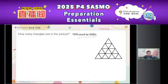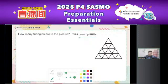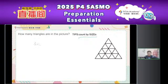How can we determine it by size? Similarly, we will use the same technique as we learned before. Firstly, we will check all the triangles whose size is one layer high. Why do I use height? Because this smaller triangle only takes one layer as its height.